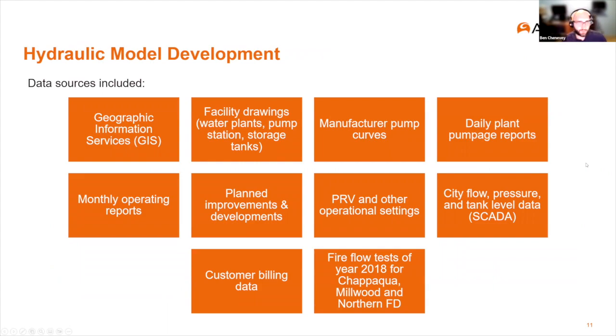And when we started this model development project, we gathered a number of different sources through coordination with many different people at the town collecting information and providing it to Arcadis so that we could help build this model. This is just an example of the primary data sources. Geographic Information Services, or GIS, is the primary data source for the piping network. So that was pulled in, usually that's the first step of building that piping network into the model itself. So that was a significant data source.